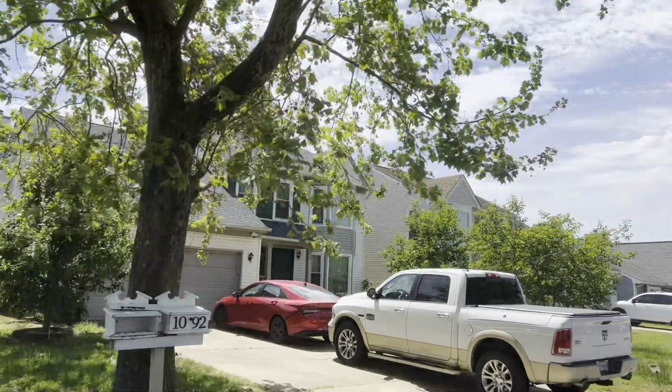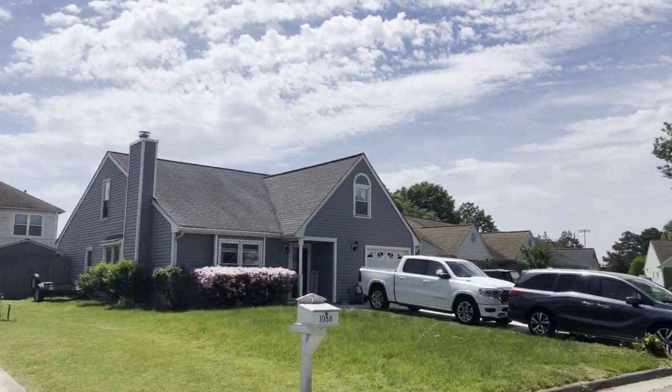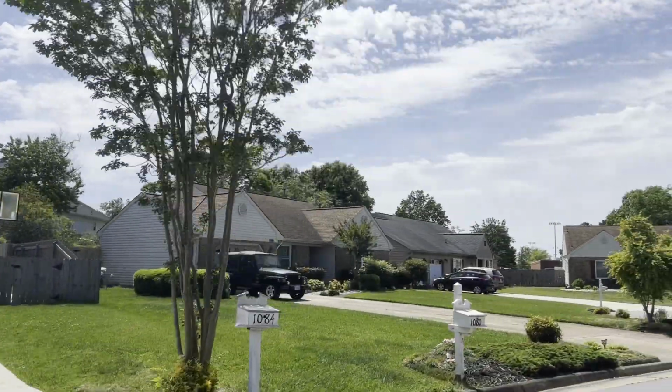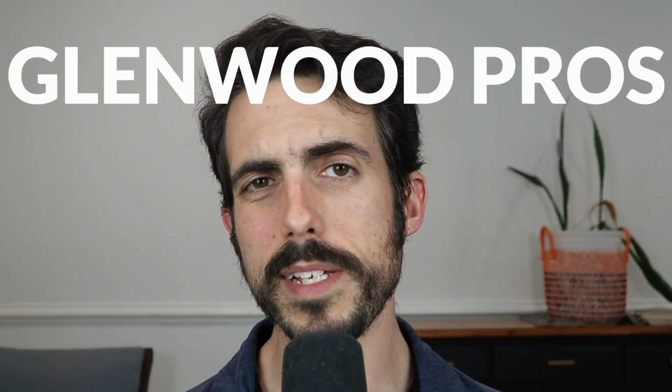So I like Honeybee. I like Stumpy Lake a little bit better, but both of those golf courses bookending Glenwood is a nice value to have if you do like golf and you like that quiet atmosphere around the golf courses and the natural areas. Now, what else do you get in Glenwood that makes it so interesting?